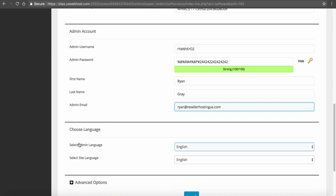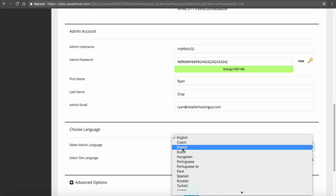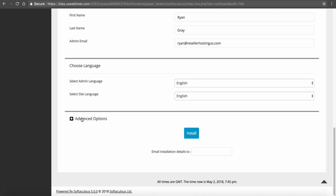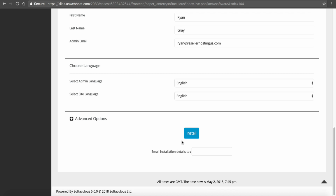Okay, so now we're going to choose our language. The good thing about WHMCS is it is multilingual. I speak English, so that's what my site's going to be in as well. If you speak differently, you can select it here, and everything will be translated for you. Now, there are some advanced options. If you don't know what these are, don't worry about it. You can do automatic upgrades if you want, but do that at your own risk. I just recommend leaving these default for the time being.